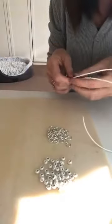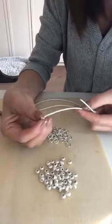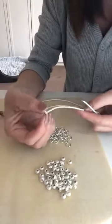Okay, so we're going to start with our pattern. Onto one thread, I'm going to add one of my spacer beads. And then onto both of my strands, I'm going to bring them together. I'm going to add a jump ring. And then we'll move this down.